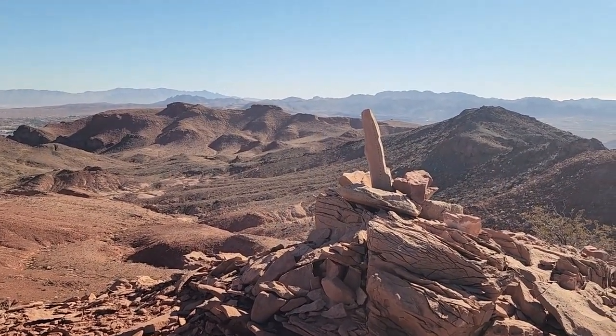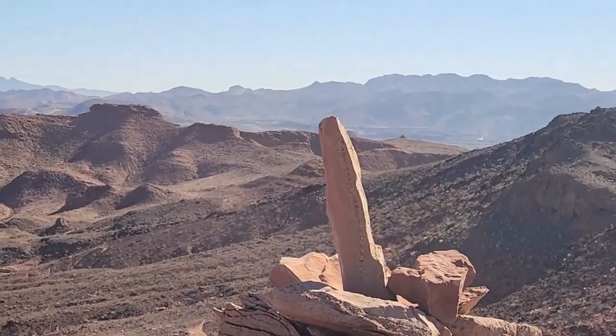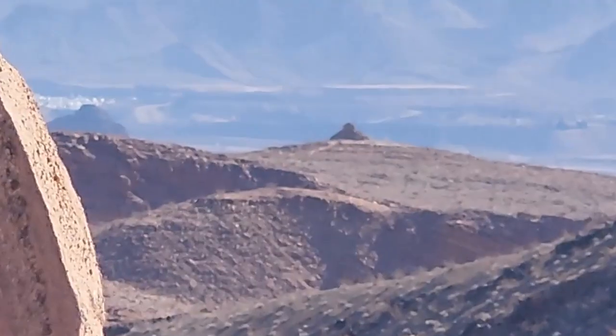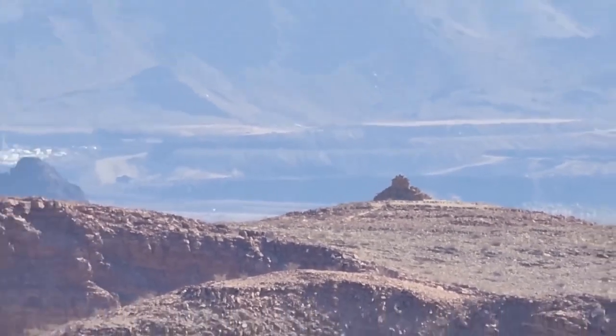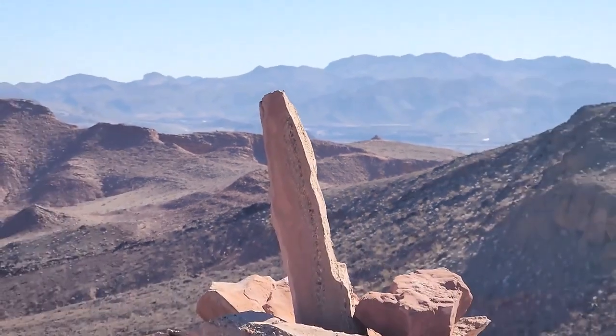So you can see now, we've come full circle from the tower on Bluff Ridge, or Red Ridge, to the Garden of Stone here.